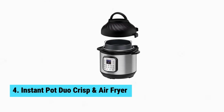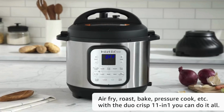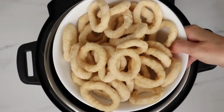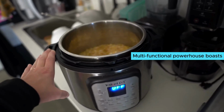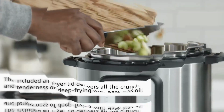Number 4. Instant Pot Duo Crisp and Air Fryer. The Instant Pot Duo Crisp and Air Fryer is a kitchen game changer you didn't know you needed. Combining pressure cooking with an air frying function, it transforms meal prep. This multifunctional powerhouse boasts an 8-quart capacity, perfect for large families or batch cooking enthusiasts.